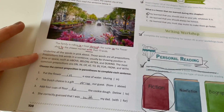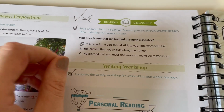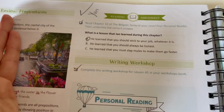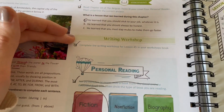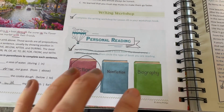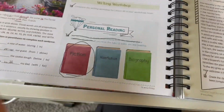Reviewing prepositions. Her reading assignment, she has a personal reader that comes with the book that they have to read a certain chapter out of and then answer a comprehension question. There's always a writing or spelling workshop, and then some personal reading. They're asking, what type of book are you reading? So that would be an example of just a grammar lesson.